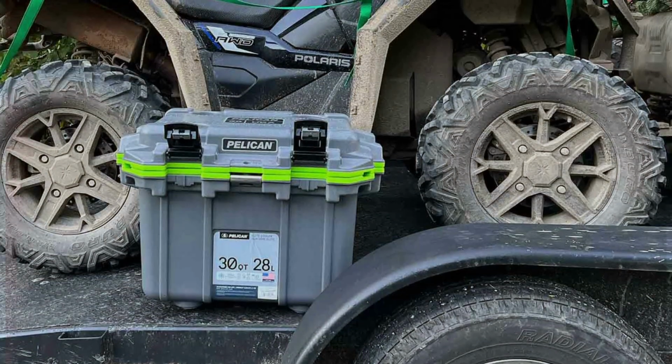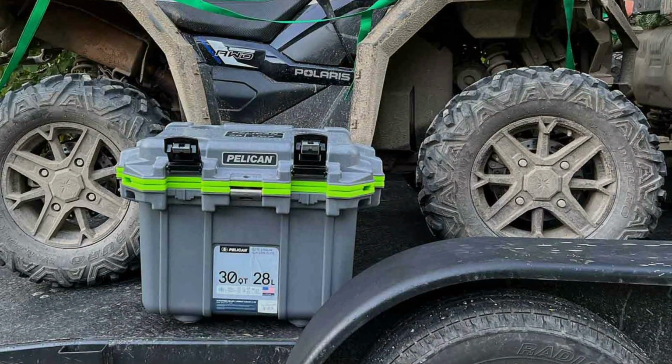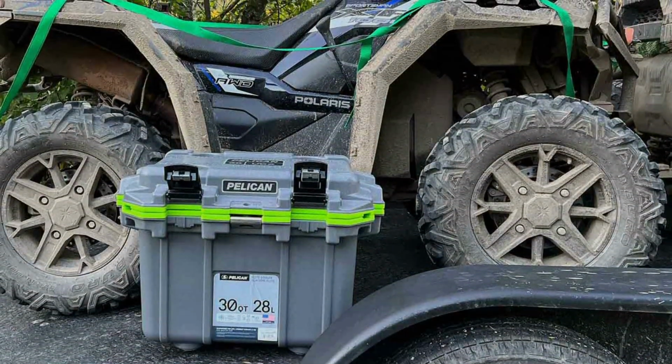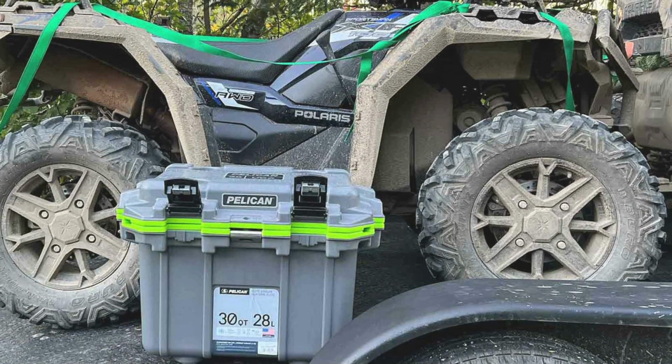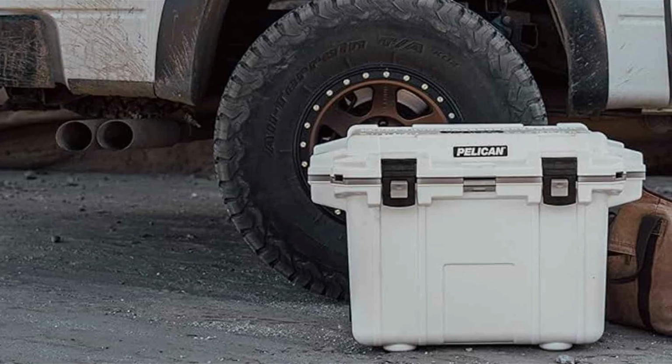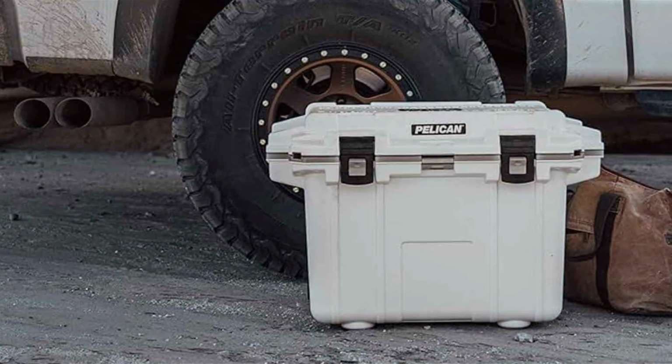Inside, the Pelican Elite cooler offers 30 quarts of storage space. The cooler's interior is designed for maximum efficiency with a removable divider that helps organize your items. The built-in drain makes it easy to remove melted ice without having to tip the cooler. Whether you are going on a long camping trip or hosting a backyard barbecue, this cooler has got you covered.